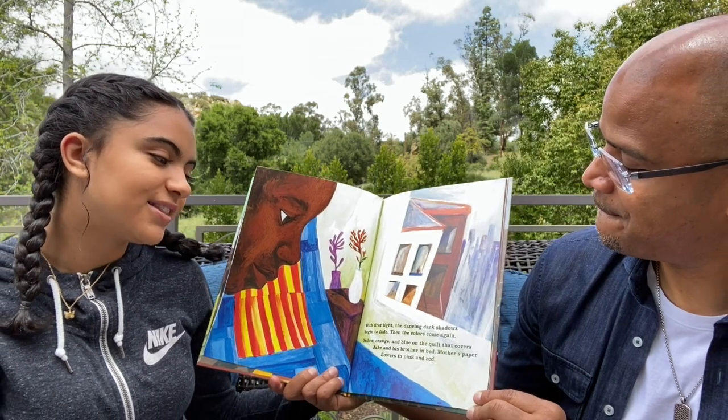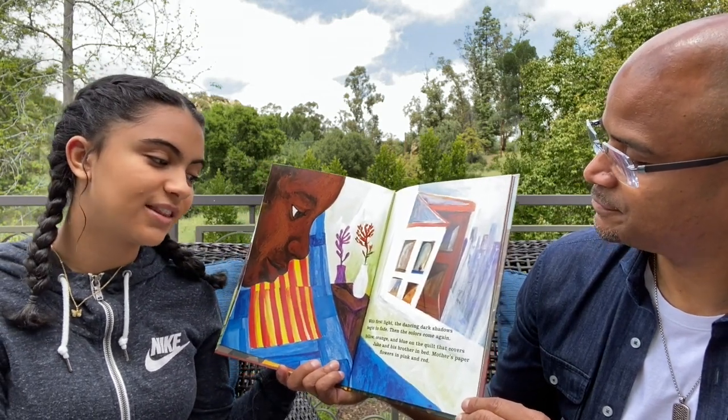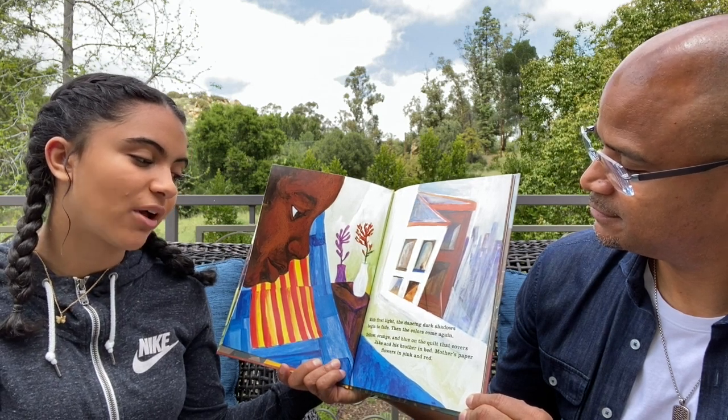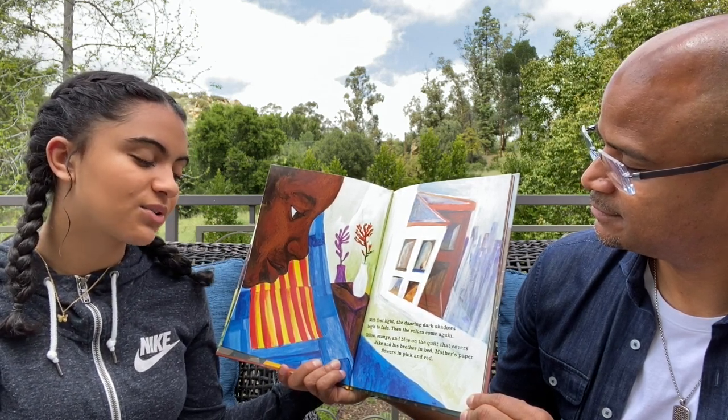With first light, the dancing dark shadows begin to fade. Then the colors come again, yellow, orange, and blue on the quilt that covers Jake and his brother in bed. Mother's paper, flowers in pink and red.